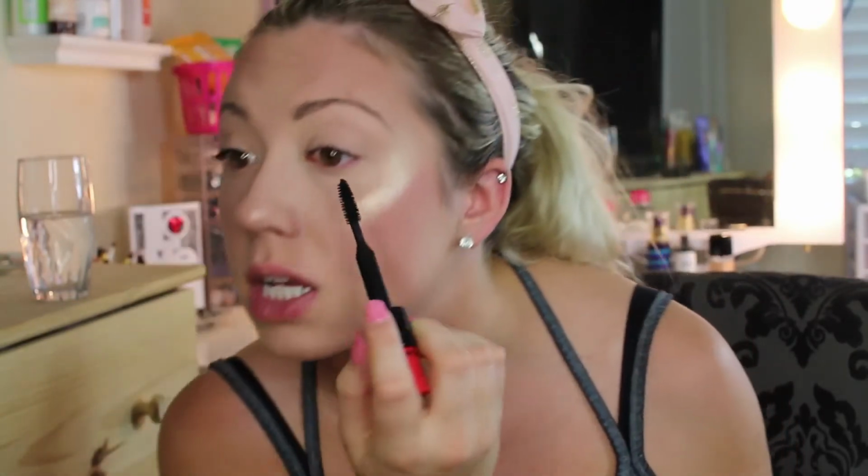And I do like the brush of this. It does really lengthen and I feel like thickens, but also does separate pretty well. You can also get into the corners really nicely because the brush tip isn't too fat. It doesn't have a dedicated little brush tip for the outer and inner corners, but I feel like you can still get them pretty good without having to make a bunch of different marks all over the inner corners of your eyes and the outer corners. So it's small enough to actually get in there, which I think is great. Now, I don't know if this mascara is going to dry quickly, so I am going to just hurry on.